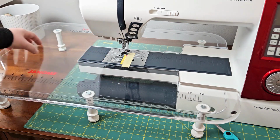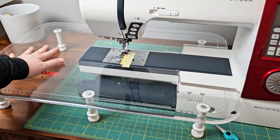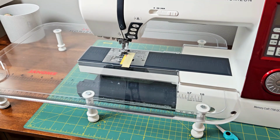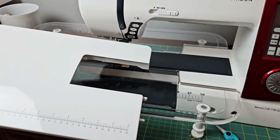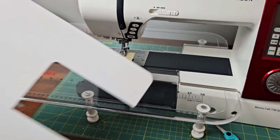So that's why an extension table is good here. You have it rolled under here, and then on the other side you can roll it here, and it doesn't pull over the edge. The Janome and the Singer both came with extension tables. Here's an example of the Singer's extension table. It's smaller. It's not as long and it's not as wide, but it's still better than nothing.